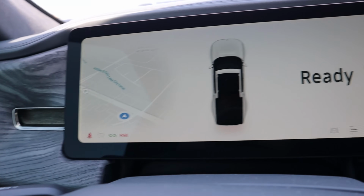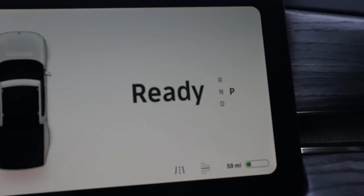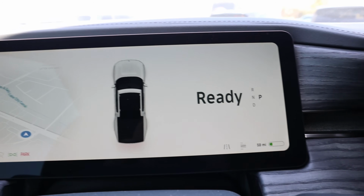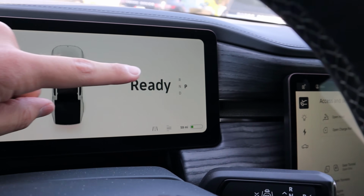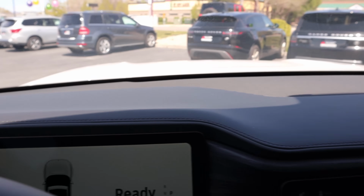Now here is the center display. Notice you got the navigation there off to the side, and then you have a little graphic here of the R1T, and then it lets you know what gear you're in. And then you can see the range that we have right now as well. And I'm glad they have a center screen here, unlike what Tesla does. And then again, notice the trim around it, and then also here on the dash as well. Definitely looks really high quality.